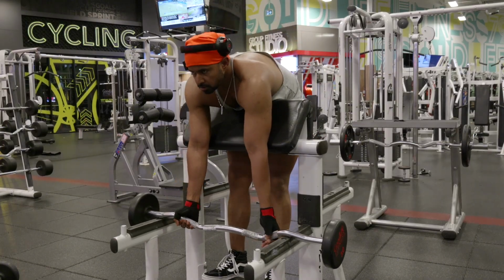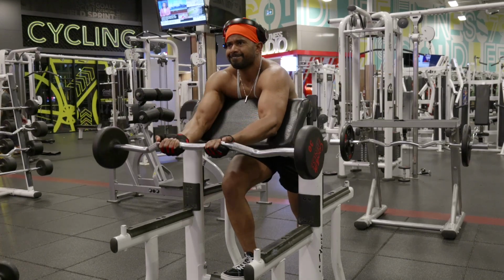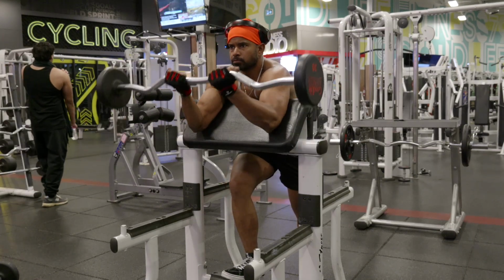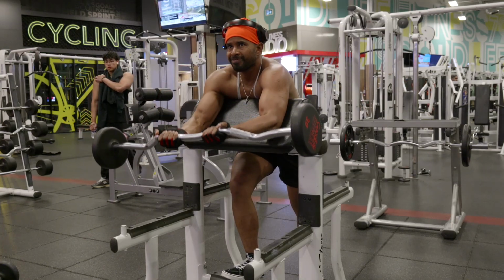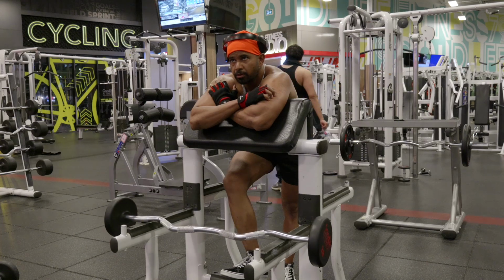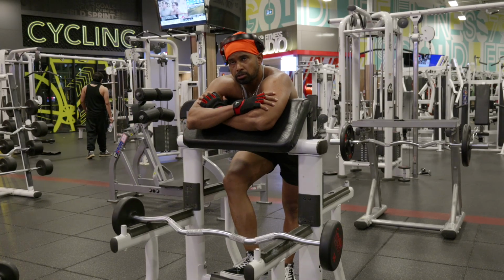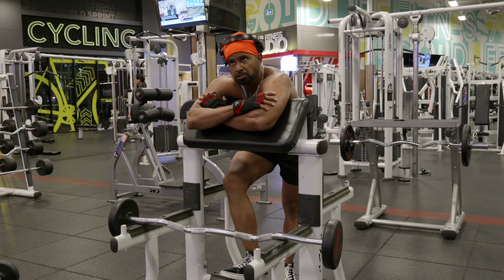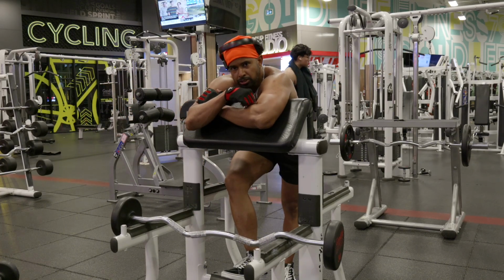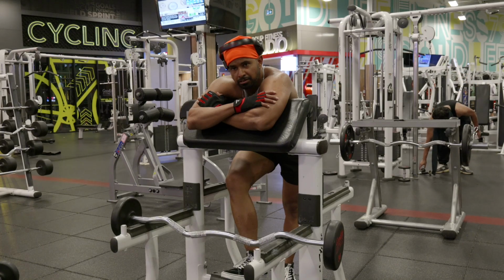Alright guys, let's finish off this exercise session today with concentration curls. Now, growing up, going to the gym when I was a kid, I always thought that this exercise was the one that gives you big arms, 19-inch biceps, 20-inch arms. This is the actual exercise. And to my dismay, I found out that this is actually for the peak, for the definition of your bicep, and not for gaining size.